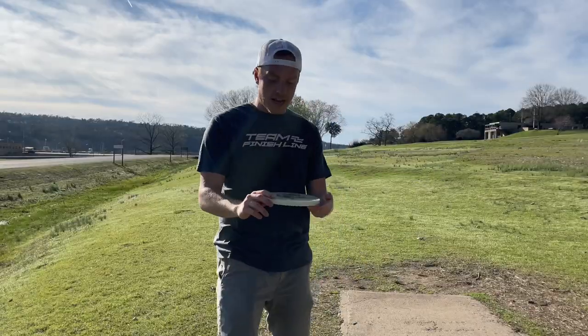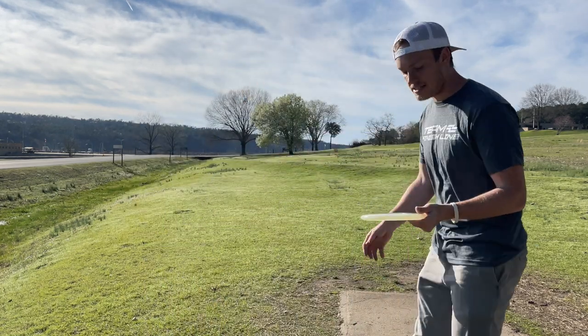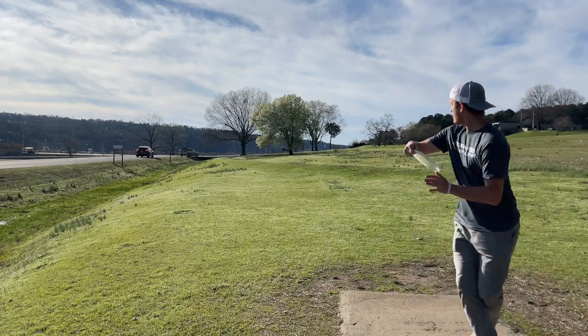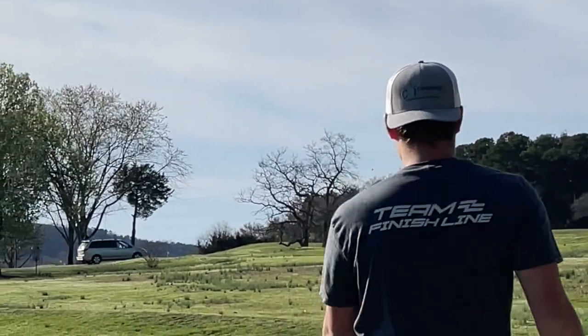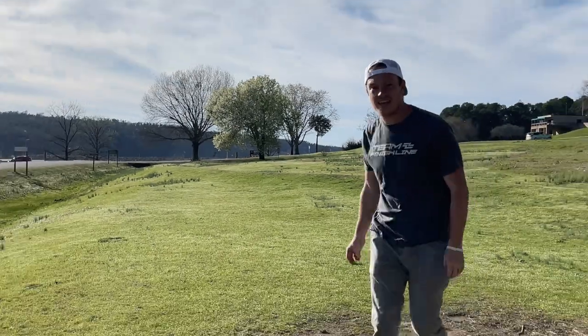Hole two, 300 feet. I'm gonna throw the sea otter off the tee. Again, it's in that nuclear glow plastic. 2302, so it should be pretty straight flying. Ooh-wee. I always tend to hang out over there by that bush.